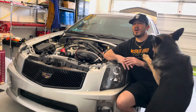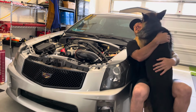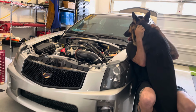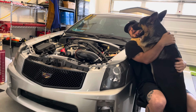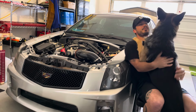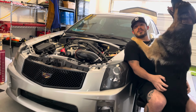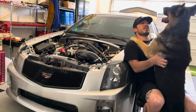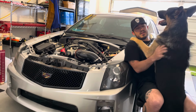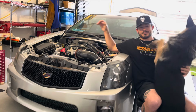As you can see, we're no longer in our little one-car garage in New Britain. We are in Akron, Ohio currently. Just moved here for work for a couple years and obviously brought the car with me. Finally found some time, some money, some knowledge, resources to actually put the blower on, as you can see.